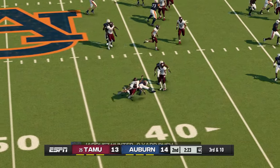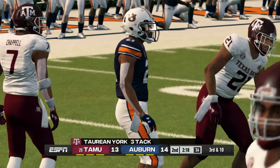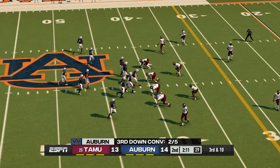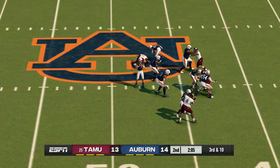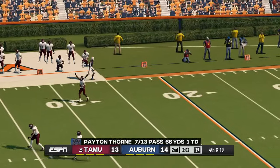They'll work the right side. He's tackled around the 41-yard line. The running back gets a yard, maybe less. The sophomore just stuck it to the ball carrier right there. That's a very good tackle. From the 41-yard line, it's third down. Throws it out, and it falls incomplete.